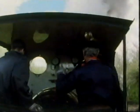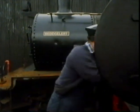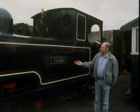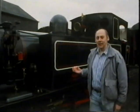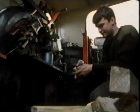Everything about this railway, in tone and style and ambition, seems diametrically opposed to the dreams and drives of the Ffestiniog. This locomotive we call Gellert. It was actually obtained from South Africa when we were visiting Johannesburg back in 1979. We discovered it at the Rustenburg platinum mines, and it's now been restored to full working order.